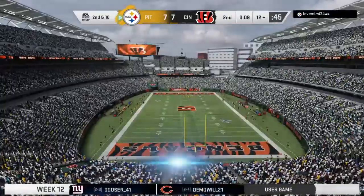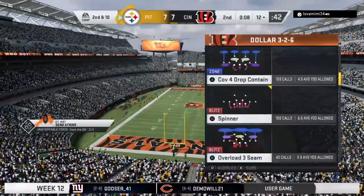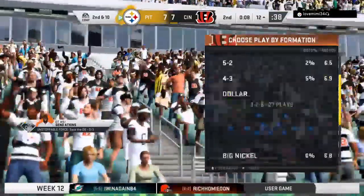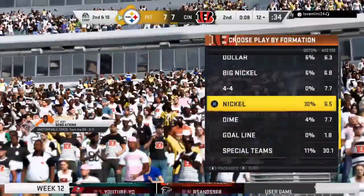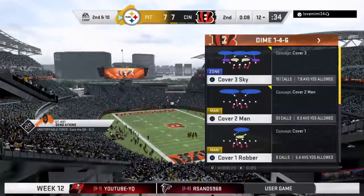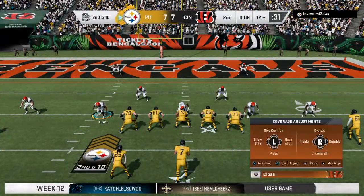After the incomplete pass, here now is 2nd and 10. And now a timeout defensively after that first down play. So they're going to make this offense sweat out half number 1. So they'll come up after the incompletion for 2nd down.